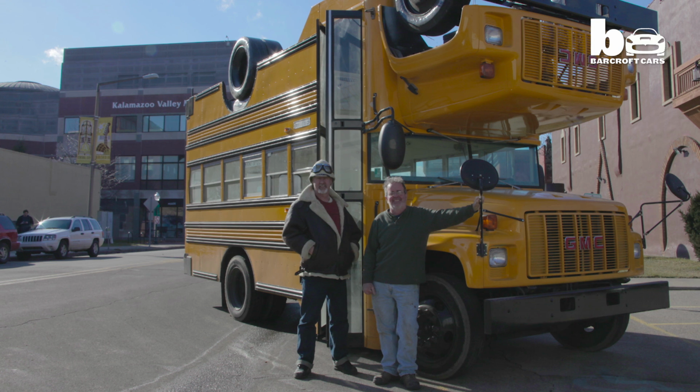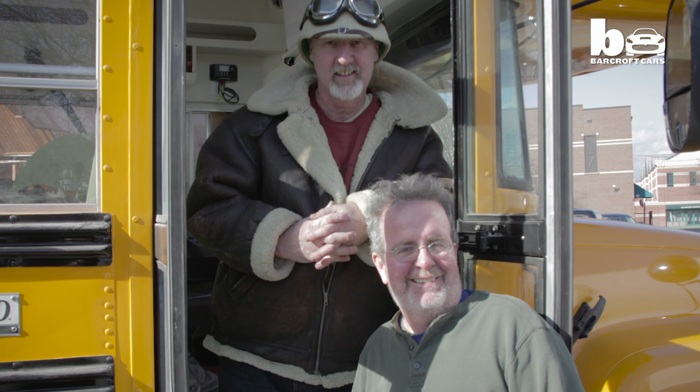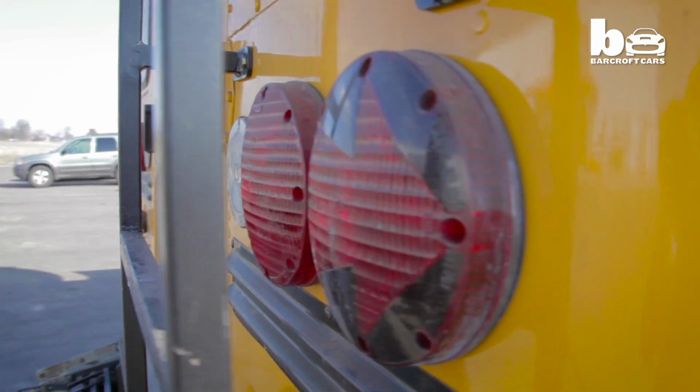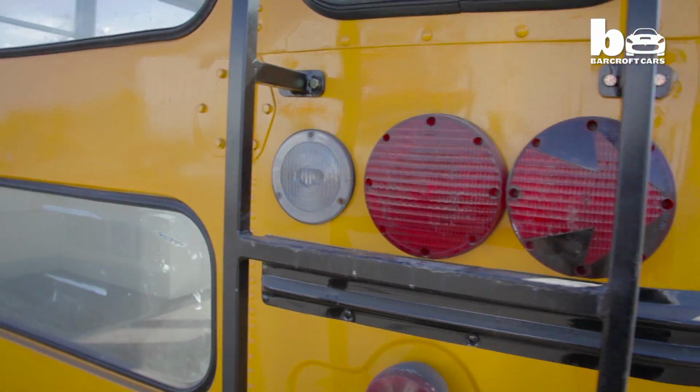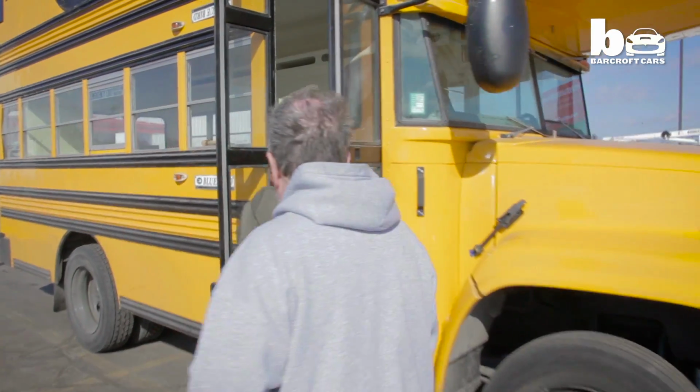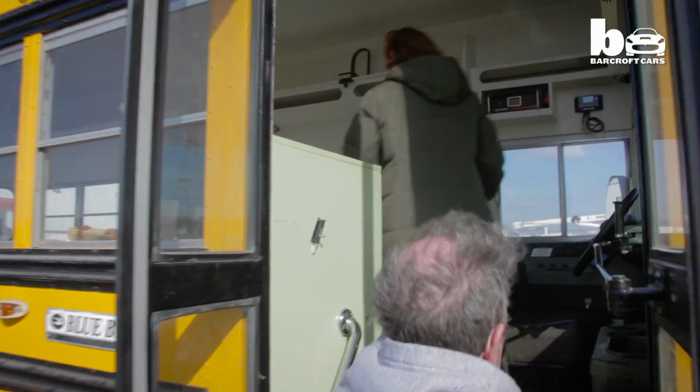As unique as it might look, this is actually the second topsy-turvy bus that's been built. The Topsy Turvy bus was originally the idea of Ben Cohen from Ben & Jerry's Ice Cream, and he wanted something that would protest government spending, saying it was upside down. And so he had this artist, Tom Kennedy, in California, build the original Topsy Turvy bus.